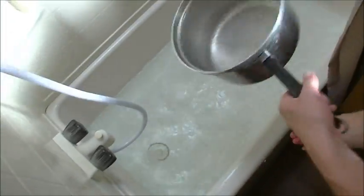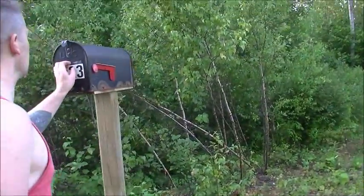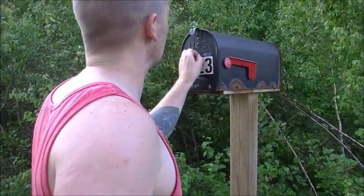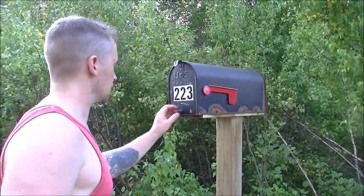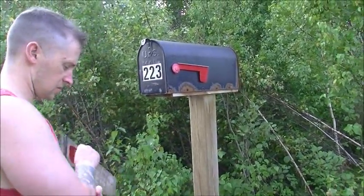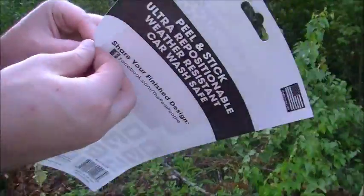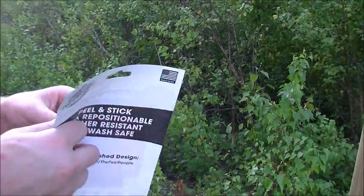It's not freezing, so that's good. Over here, we're just gonna stick something over these numbers here because that's not our actual address. Like I said, I picked this up secondhand at a yard sale, so it already had those numbers on it. So now we're gonna put something over to cover that, and then we're gonna put our address in these little numbers here.